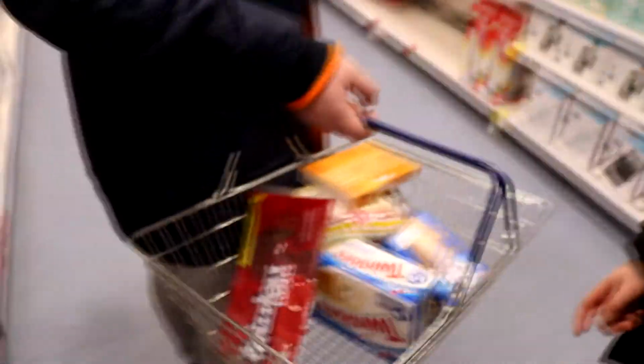So we just finished getting everything. As you can see right there, we have everything. It's probably gonna be like £30. I'm joking, it's gonna be like 12 or something. So we're gonna go pay for it now, then we're gonna go home and all of that.